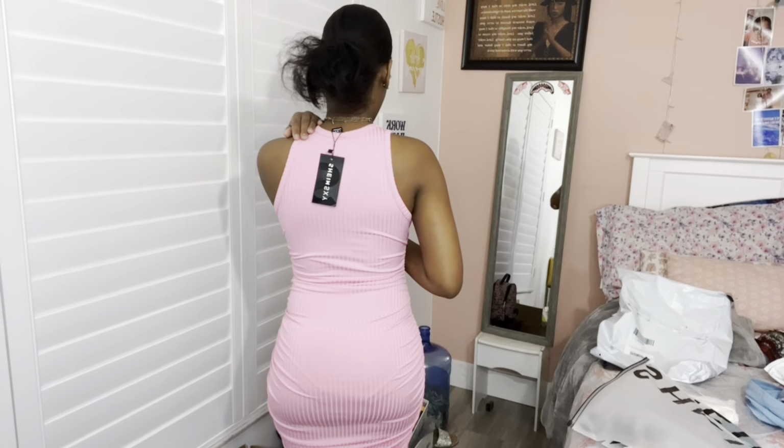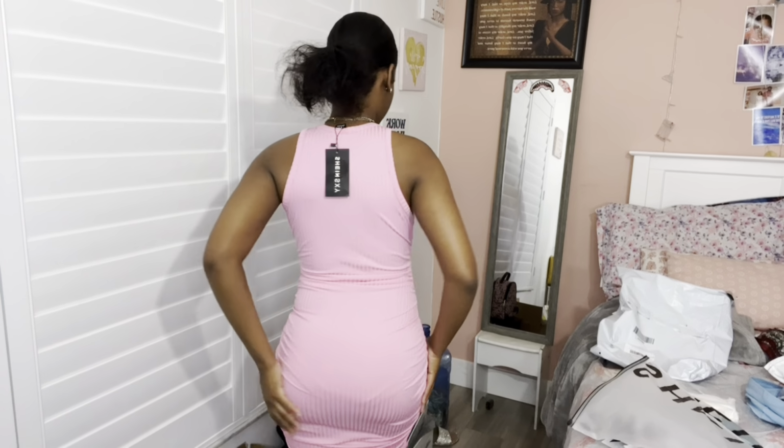But y'all, we finna get into this next dress because, yes, I might just send this all day. Okay, y'all, so the next dress we have is this pink dress. This is how it looks in the back. It's not see-through. It's cute, I think. As y'all could tell, pink is not my color. If I say pink was my color, I'll be lying.